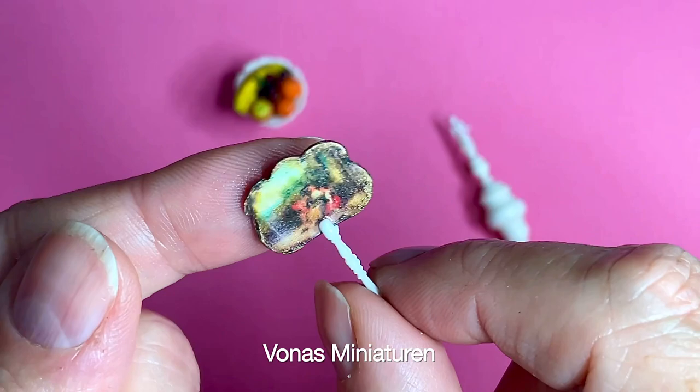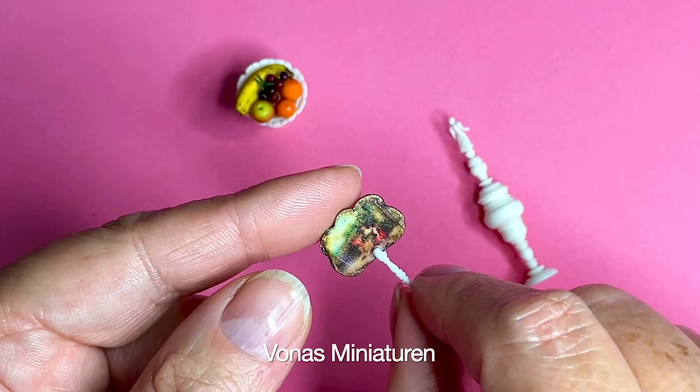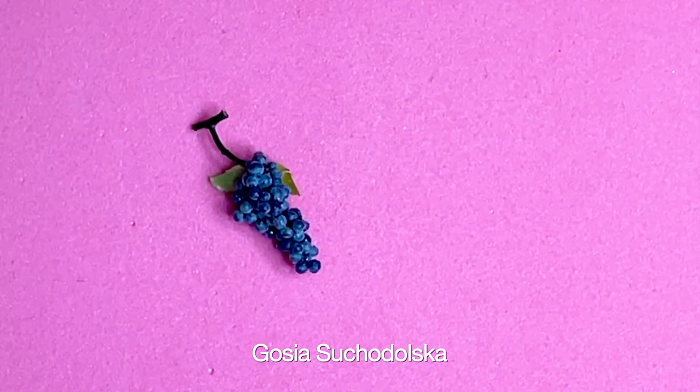So that was most of what I bought. I did buy some more pieces, some smaller pieces. And I'm sure I'll show you those over the weeks that follow. I forgot one, which I'm sure you'll like. I bought from Josje Sukodolska. I bought some grapes, bunches of grapes.